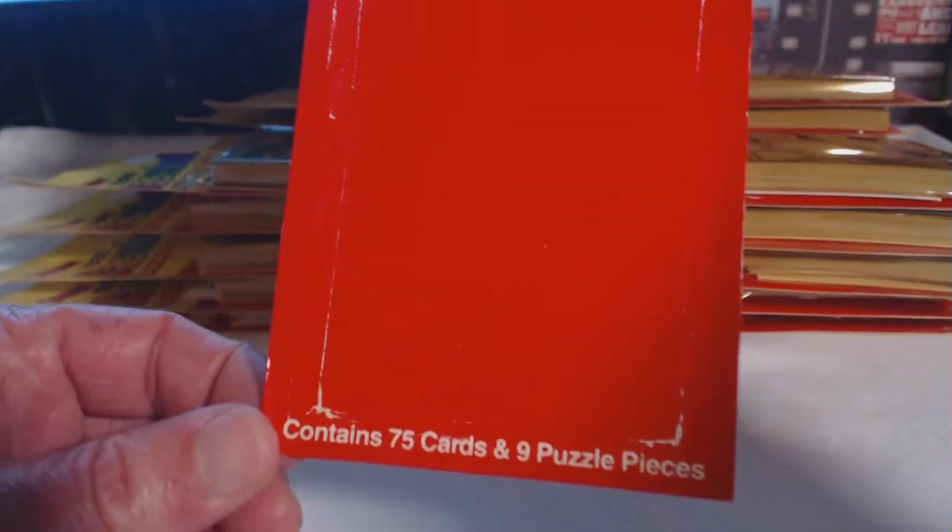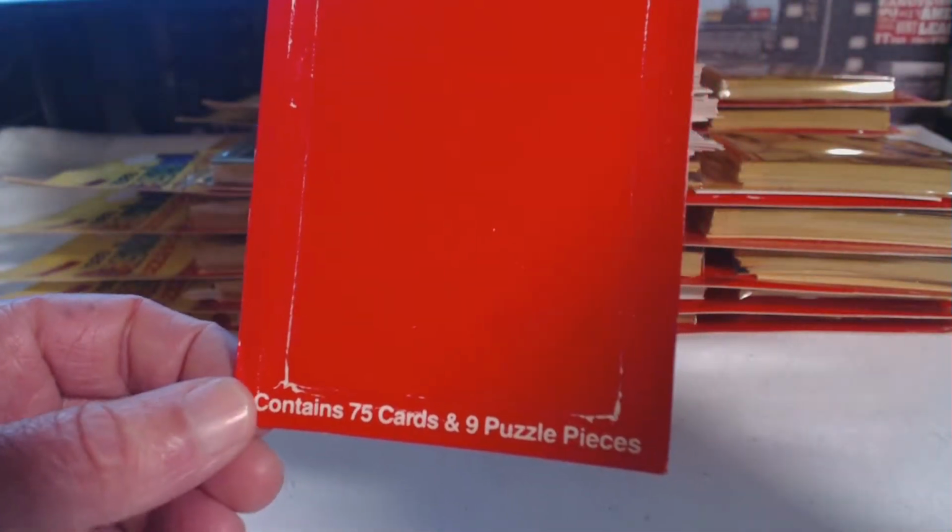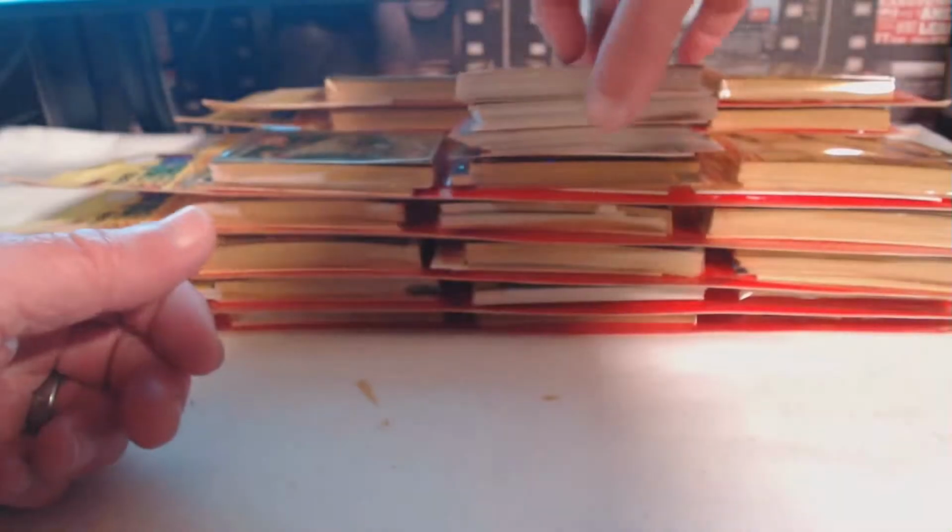Here's the packaging. You can see here, each pack contains 75 cards and 9 puzzle pieces. That will give us a total of 990 cards, I believe, that we'll be breaking today. And this is a 660 card set, so that's a great chance for a Ken Griffey Jr. Let's start it off here.